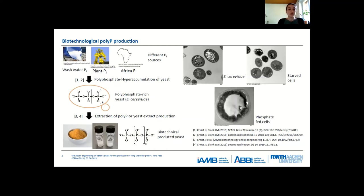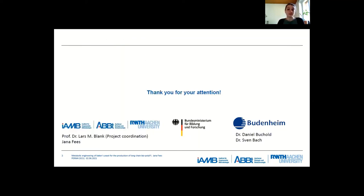We want to improve this complete process by metabolic engineering to get a better content and longer chain length. We want to do that by the deletion of special phosphatases which cleave the polyphosphate, and by the overexpression of enzymes which have a main role in this polyphosphate metabolism. Next, please. Then I want to thank you for your attention.